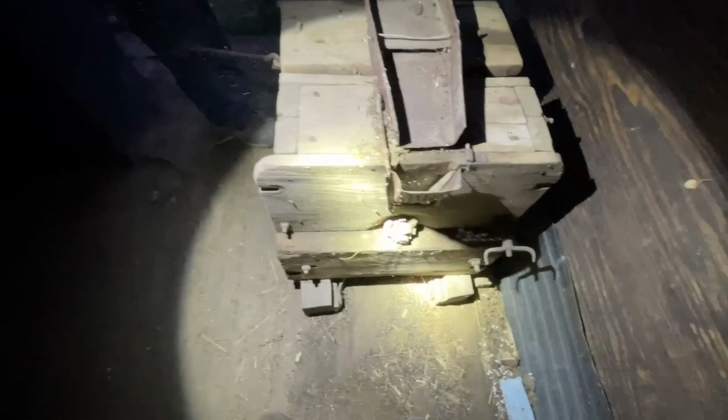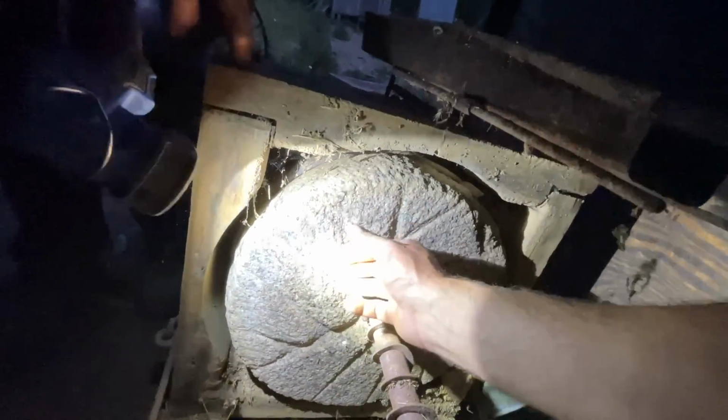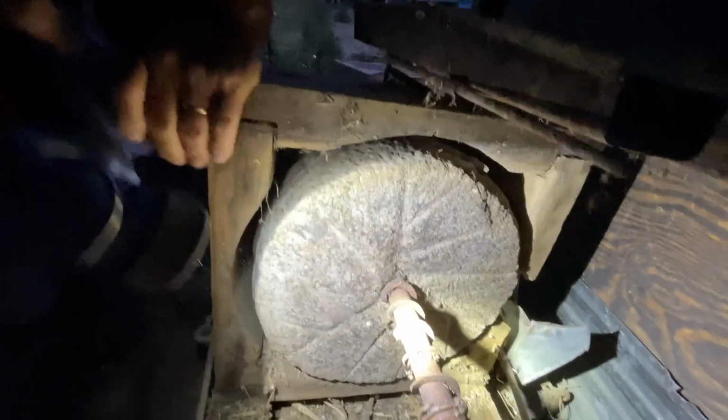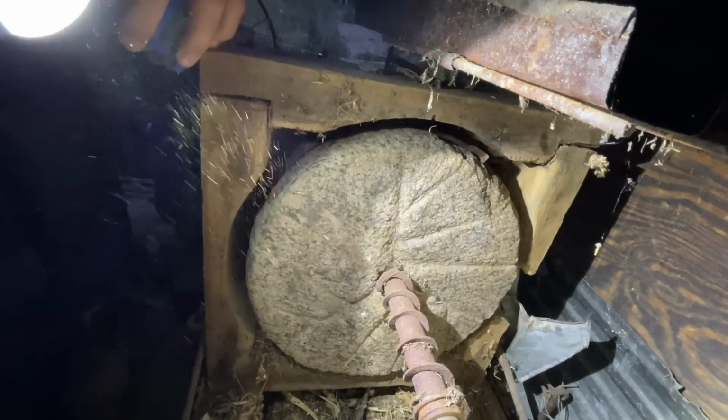Folks, we got these bolts loosened up here, and we're going to have this thing open and see what these rocks look like. Now, folks, right here's the little rocks that this old gentleman made. They're not slick, Danny. He's pecked on them right there, it looks to me like. They look like they've been pecked there. They're still decently rough. I mean, there's some slick spots right there.